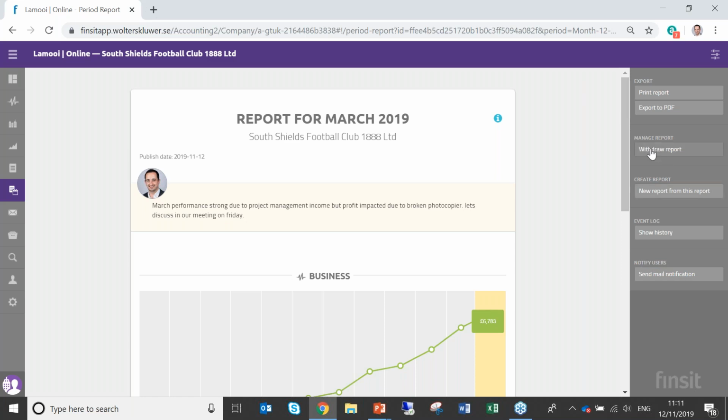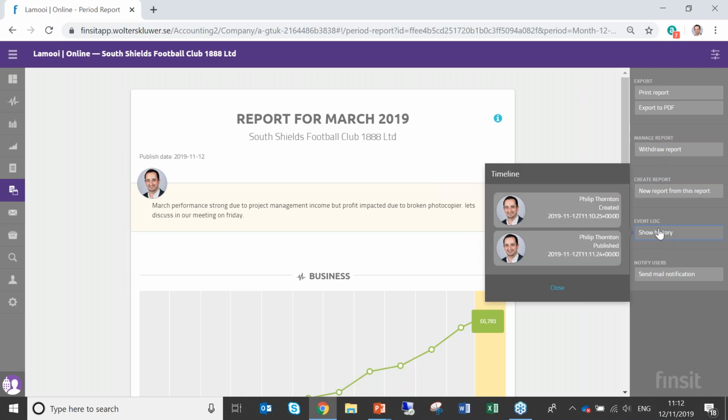If new information's come in, perhaps there's been some changes in the Xero data, you can withdraw the report, and that just means it'll close down that report and you can create a new report with the new data. And if you have a number of different people in the practice working on a client, you can show history. This is essentially a timeline that shows you who's been doing what and when with this particular client.